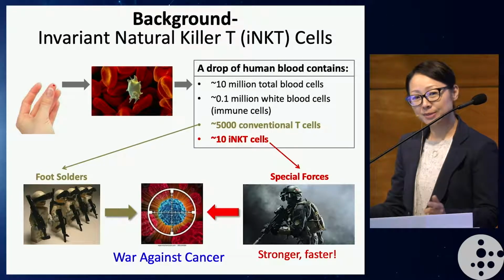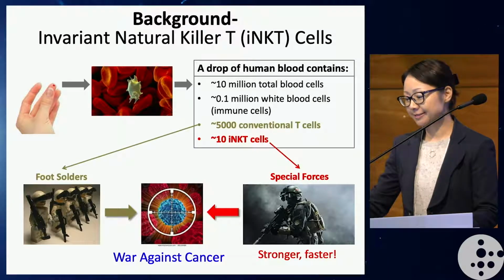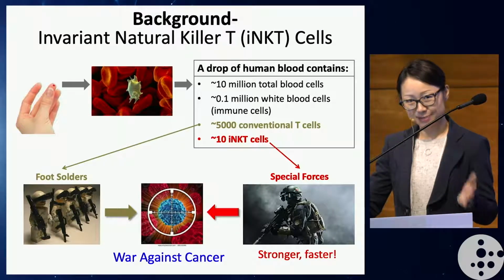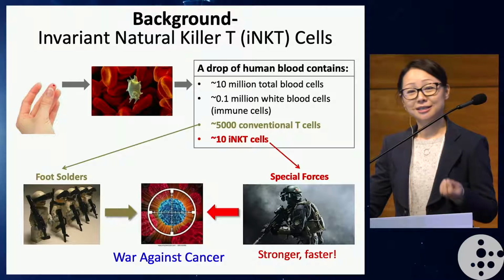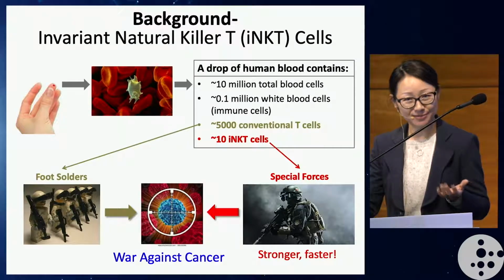Consider a drop of human blood. It contains about 10 million blood cells. About 0.1 million of those are white blood cells. Those are the immune cells. And among those, there are about 5,000 conventional T cells and about 10 iNKT cells. So those are of small number.